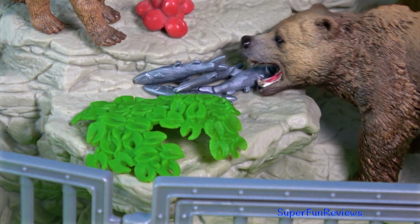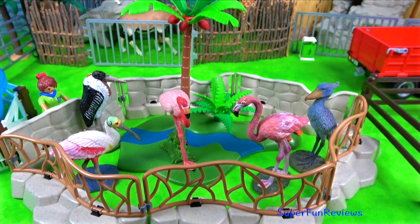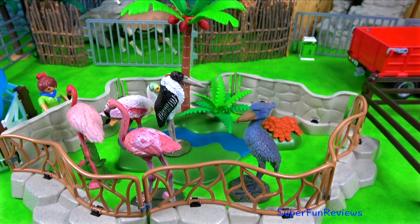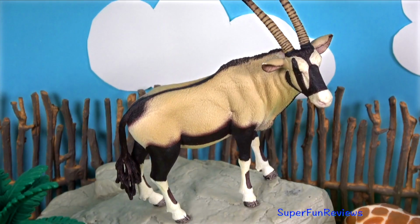And this grizzly is not going to give in. He's got his fish. And here's my bird enclosure. I'll tell you more about the birds later. This is an oryx.